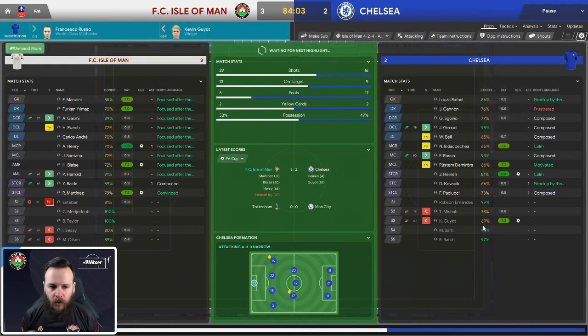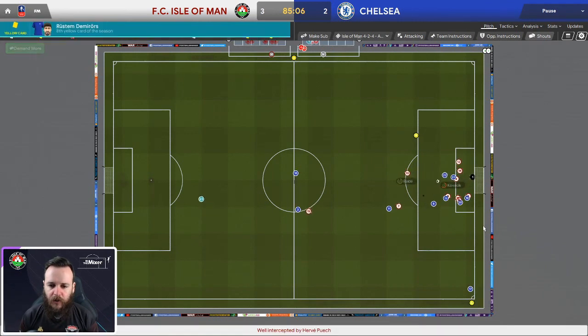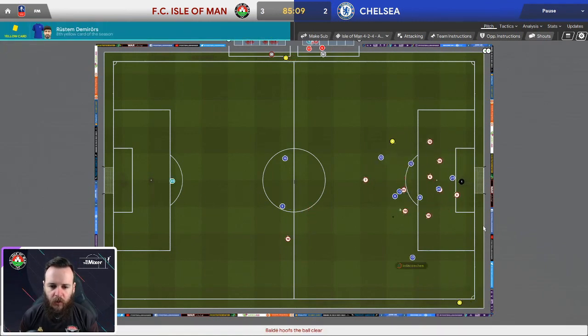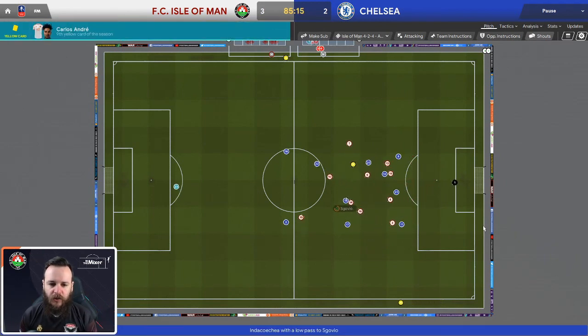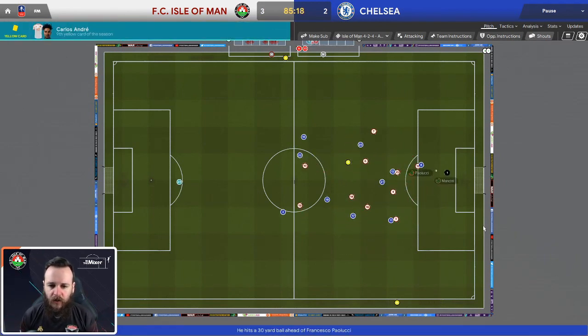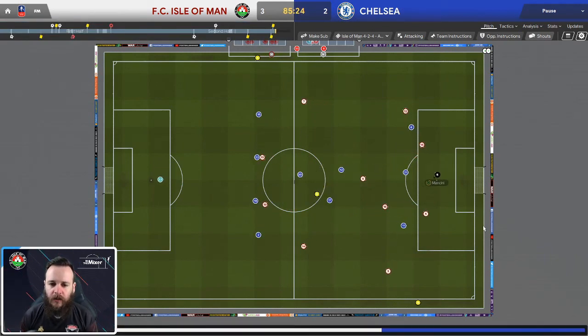We're going to hit demand more. Everyone seems focused, which is good. No subs left up our sleeve. Indicachea with the corner, headed away by the pooch. Balday, edge of the area, clearance is poor. He had bodies around him. Indicachea is going to get a chance to put the ball back in. Played to Scovio, who looks for Paolucci over the top. Mancini comes out off his line authoritatively and claims.